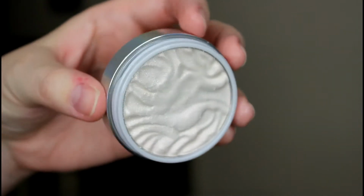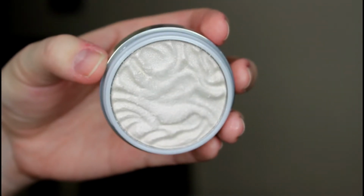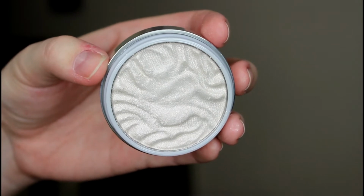Oh my god, it feels so creamy. Whoa. I don't know how well you can see that, but that is a beautiful pearl shade. They weren't kidding. That is gorgeous for lighter skin tones. Alright guys, the ultimate test.